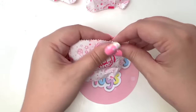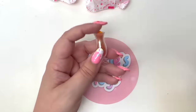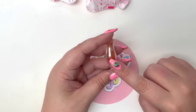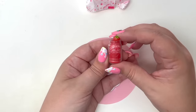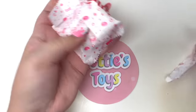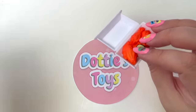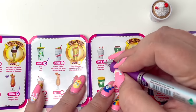The thing I have to say is these unboxings are never boring. They are never, ever boring. So we have a repeat of the Hard Rock Cafe drinks. Next, we have a repeat of the basil lemonade. These are so big. And we have another repeat of the chicken wings. So we only got one brand new piece. It is the milkshake.